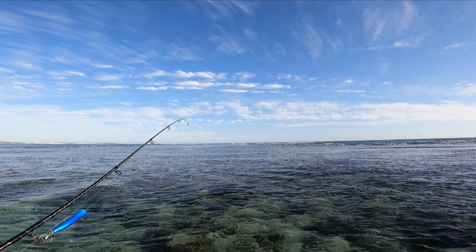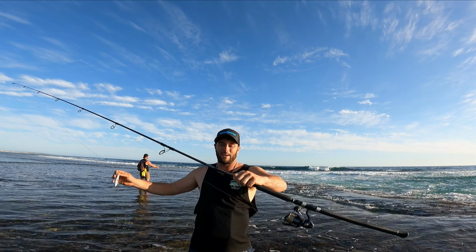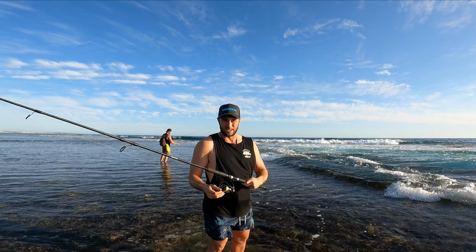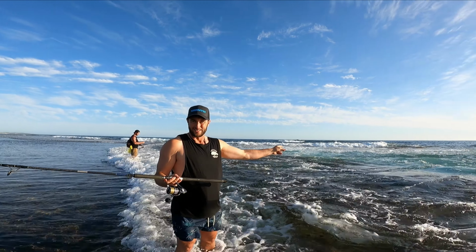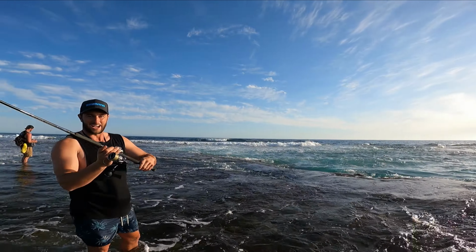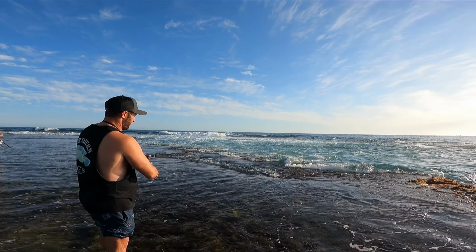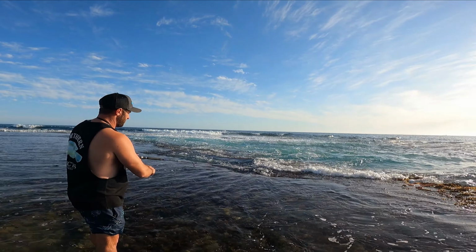So I've got my 100 mil Halco Rooster Popper. I've got my 6,000 Twin Power. And I'm using my Grappler PE3. We've got this nice bit of whitewash just in front. Gonna cast out into it. And we're gonna pop back through it. I normally use a stick bait, but I've forgot my backpack, so pop it in.